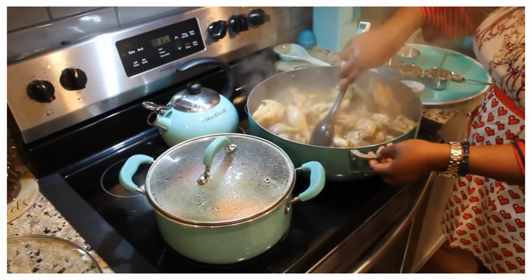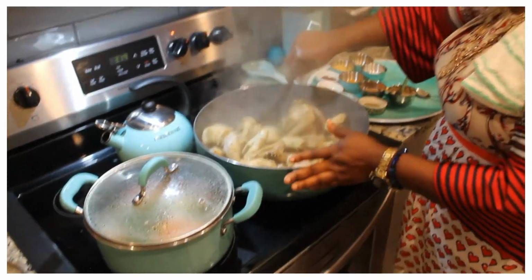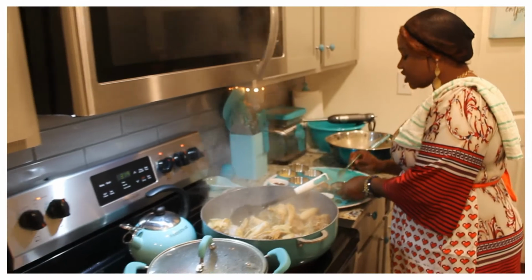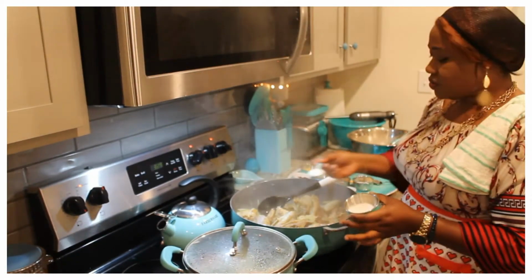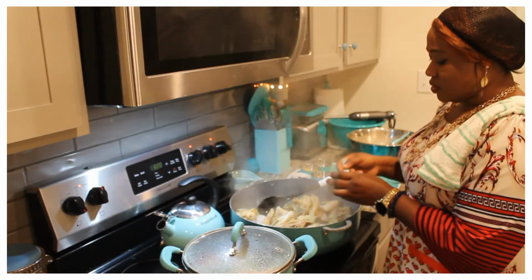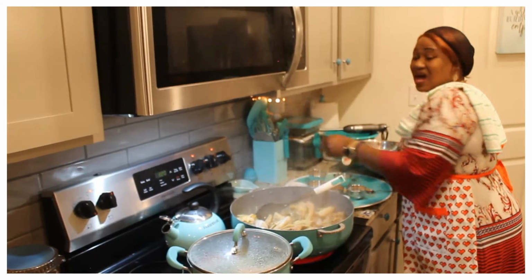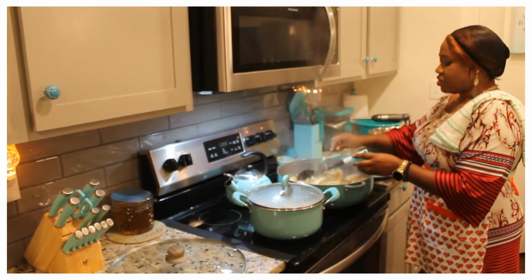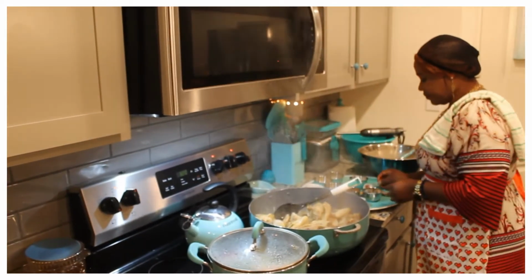The reason why I didn't put my salt initially was because I'm using a whole lot of flavors, a whole lot of seasoning, and I do not want to put too much at the beginning and overload it. So my chicken does need salt. I'm gonna put in 1.5 spoons of salt, and at this time I'm gonna add a little bit more Maggi, the bouillon. So I'm gonna put in another 1.5 spoons of that.